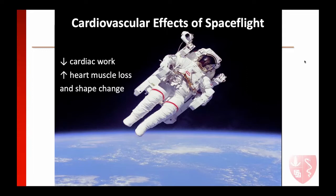So the cardiovascular effects of spaceflight, why are we actually interested in doing this work? Well, we have an understanding as to what happens to the heart as a whole, as a tissue, during extended microgravity. There's a reduction in overall cardiac work, as well as an increase in heart muscle loss, as a result of that reduced cardiac work. And also as a result of that muscle loss, there's a shape change that occurs in the heart. The heart assumes more of a spherical shape on orbit as opposed to the traditionally fist-shaped structure of the heart.